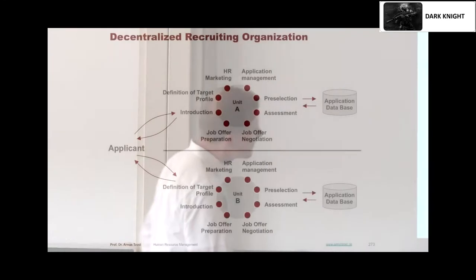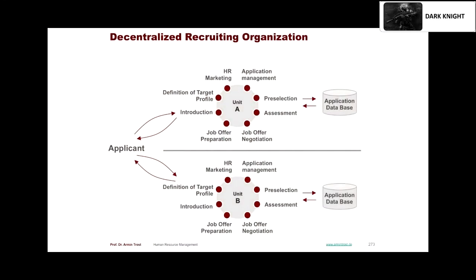Okay? So, maybe the most important thing on this slide is the line in the middle. These are totally different worlds, right? Is that efficient? Probably not. As you can see here, they work with totally different independent systems, application databases maybe. There's no coordination between these two. No synergy, no potential for synergy effects is used.